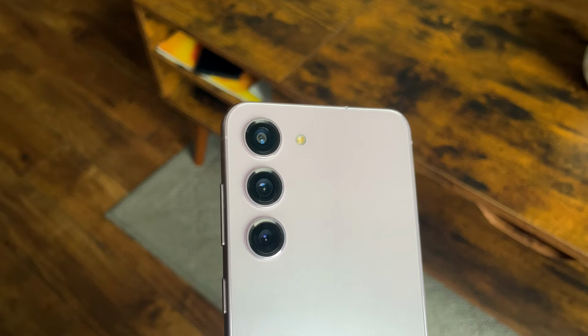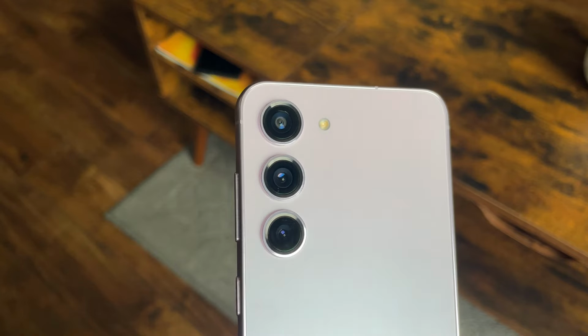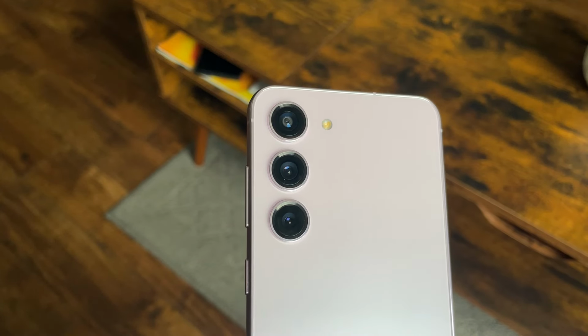Now, the Galaxy S23 has a 50 megapixel main camera along with a 10 megapixel telephoto, 12 megapixel selfie camera, and 12 megapixel ultra wide. And based on my usage over the past week, I would say that the pictures look amazing.